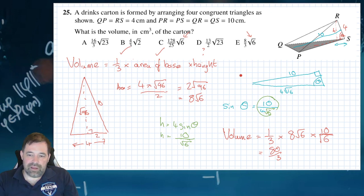The length is not 10. This length here. Oh, it's... Isn't it? What is it? From the midpoint of RS to the midpoint of Q, what is it? I thought it was 10. It's not. Is it not 10?